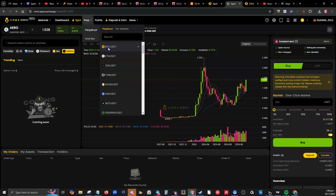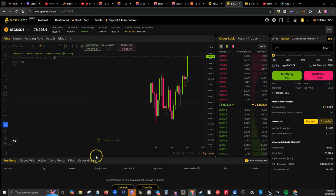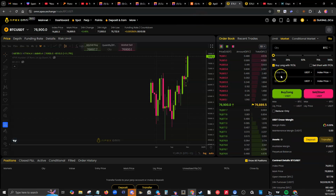The perpetual DEX is basically exactly the same as Bybit. So if you want to get on and check this out too, it's pretty slick. You've got take profit, stop losses, the whole lot. Yeah, it's pretty good. You check that out if you're into that.